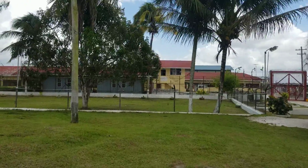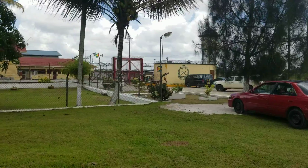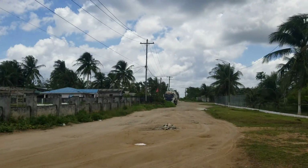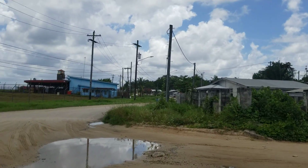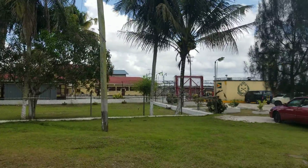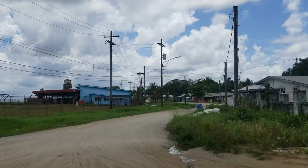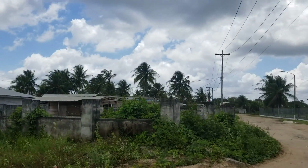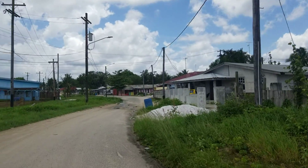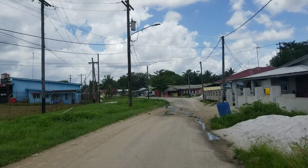So this shows you the area around Silica City. Don't know what that is. Prison. So that's the Timehri prison. This is the area around Silica City. There is a post office, a prison. Down by the river, that's the Demerara River. There's a police station, and this is the local community at Timehri, outside of the airport complex. And this is the location for Silica City.